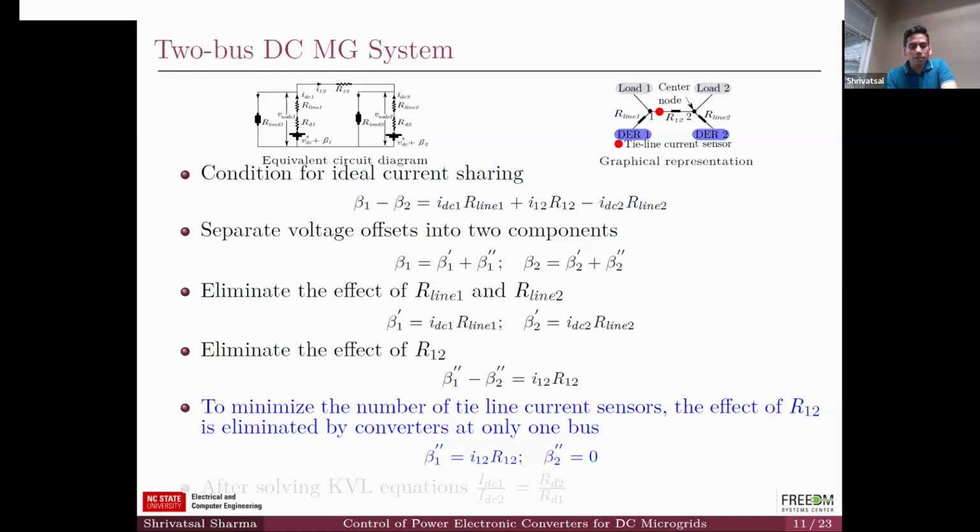Now if I substitute all these variables and solve the KVL equation, I again go back to an ideal situation where I achieve current sharing between the converters only in proportion to the ground resistance. So for the simple two-bus system, I can follow this strategy and achieve current sharing between the converters by using the prior estimates of all the cable resistances.